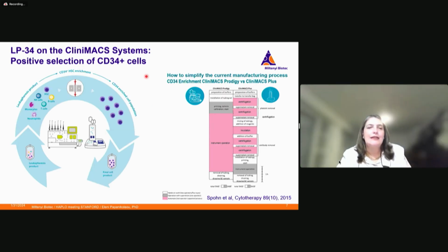Originally, we decided to transfer the process from the Plus to the Prodigy. What you can see here is a comparison between the process on the Plus and the process on the Prodigy from one of our external collaborators, which was also published. What you see here in pink is the hands-off time. So you see that the Prodigy offers the lab the possibility to have less operator interaction with the machine.